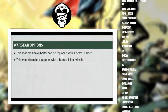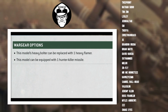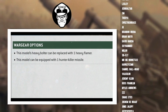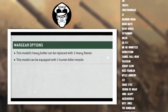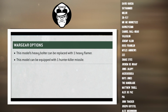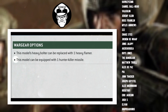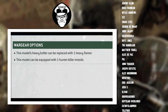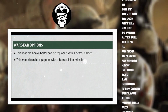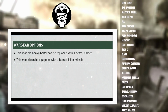As for its weapons, the Trojan comes with a mighty heavy bolter and armored tracks. And that's it. You can swap the heavy bolter out for a heavy flamer, but you're probably not going to, as this thing is designed to sit back with a lot of your other vehicles and do some DACA, so it might as well actually throw some lead downrange. But it can take a hunter-killer missile.